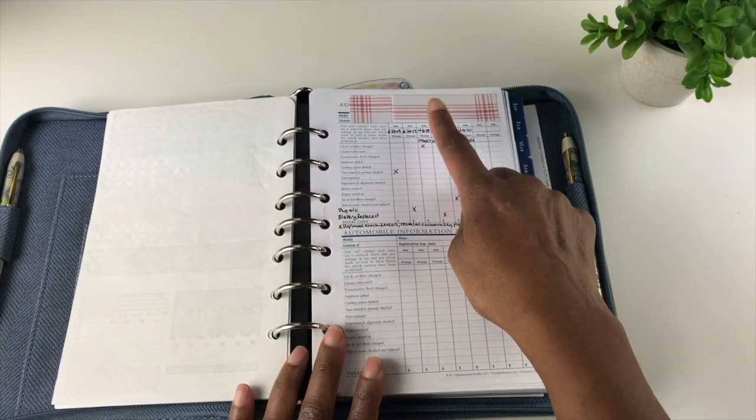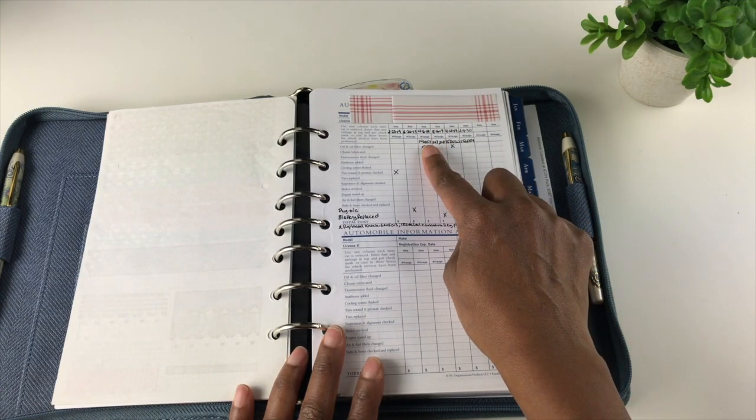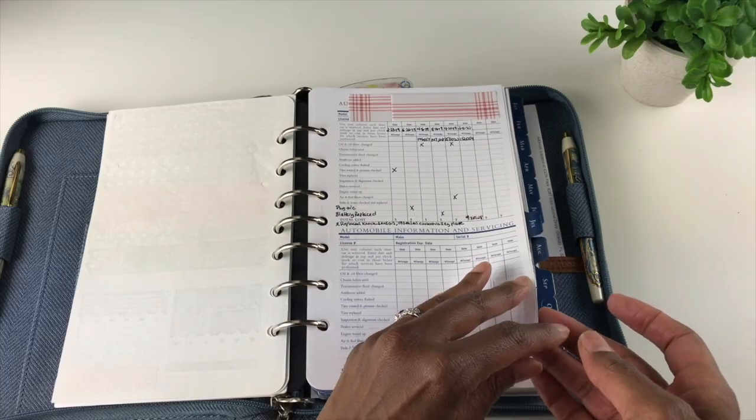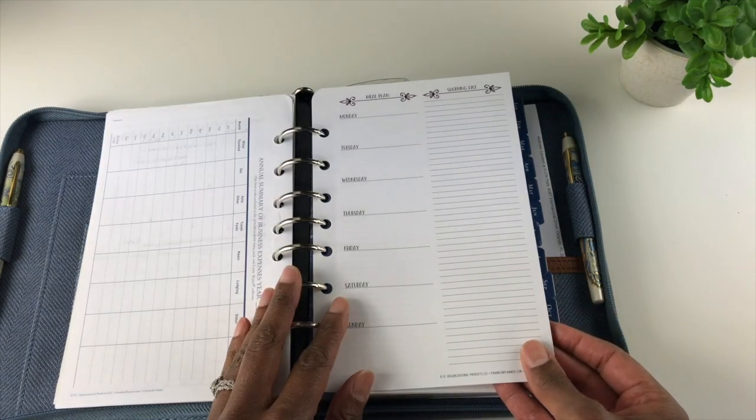And I indicate the date that I got work done to the car, and I also indicate the mileage at the time that I got the work done. So I can always look here at a glance to see the work that I've had done in the past to my vehicle.